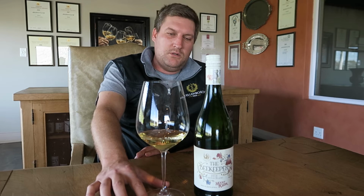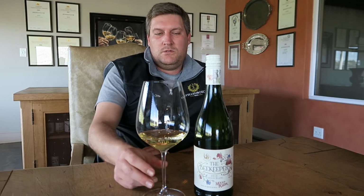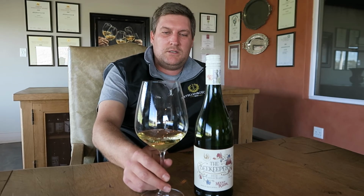So what we do with this one is we put anything from 5 to 10% Viognier that we produce on the farm into the wine that we back blend. And for me, it just gives that nice ripeness almost to the wine that complements the fruit profile that we're getting from the Paarl region, from the riper Chenin Blancs.